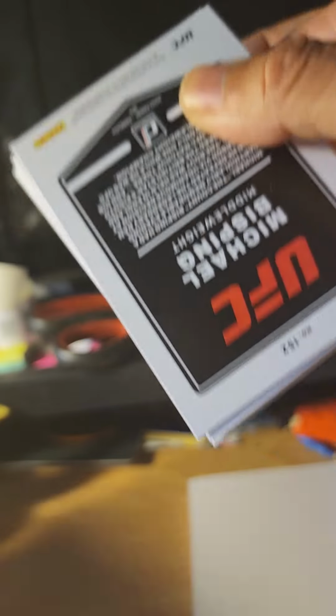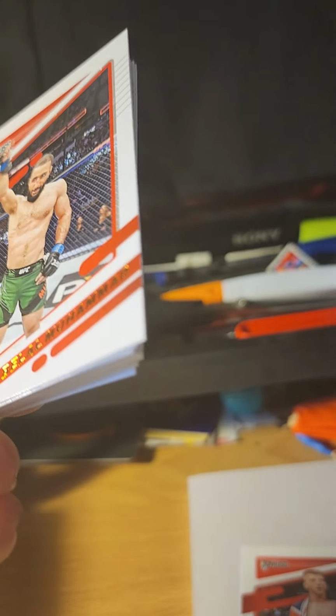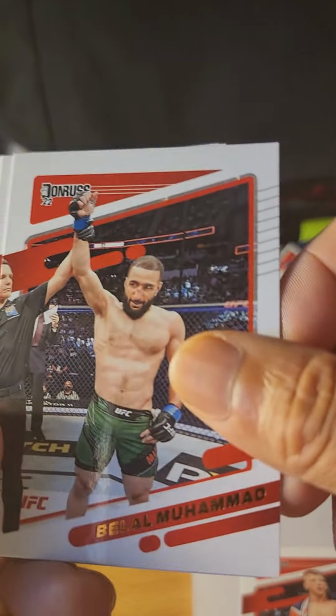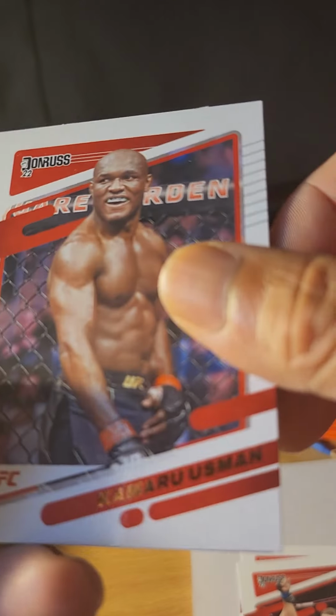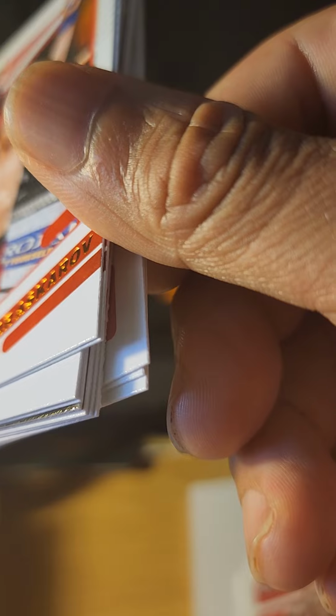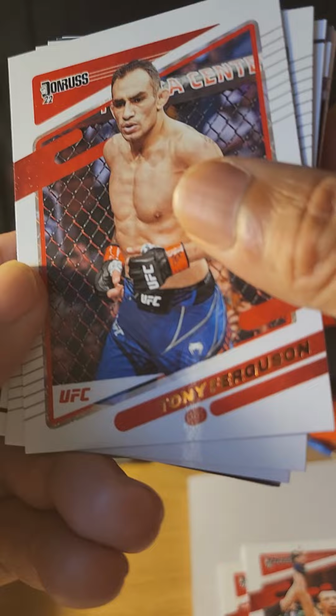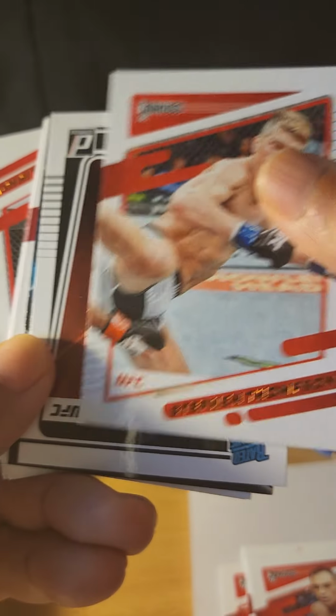So pack number 4, almost done. 2 packs left after this one. So we have Dan Hooker, Bilal Muhammad. We have Kamaru Usman. He's a good fighter, Usman. I think he's a champ, Usman. We have Azamat Paskarov. We have Tony Ferguson. Stephen Thompson.